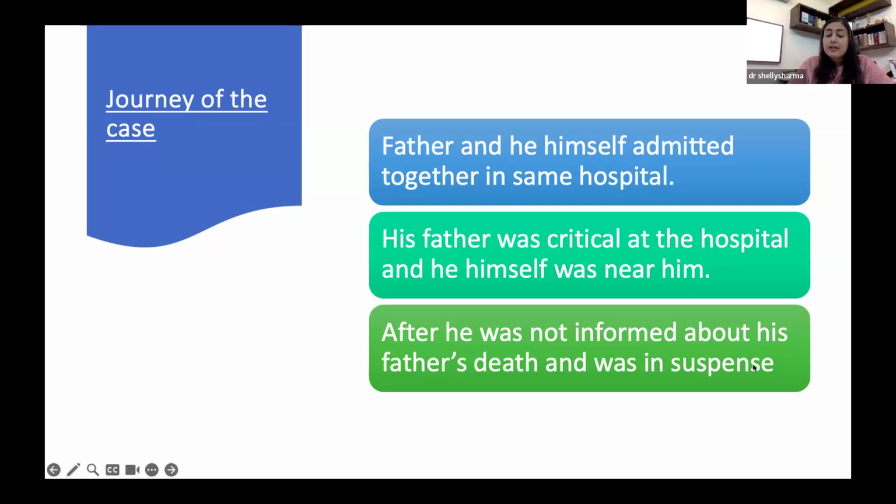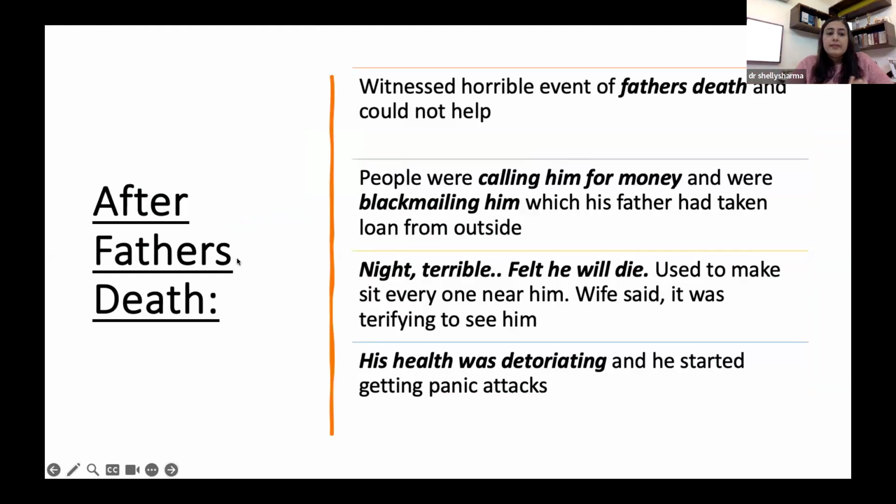And he was just telling, there are some ghosts and spectators who are coming to take me away. I'm going to die. I'm going to die. He had a son of 5 months, but he was not even looking towards him. He was in such a bad state.